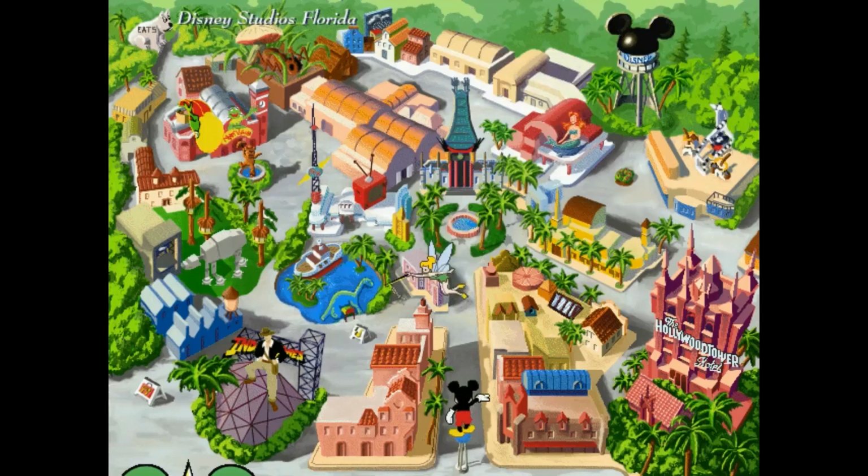Disney Studios Florida celebrates the action and adventure of movie-making magic.